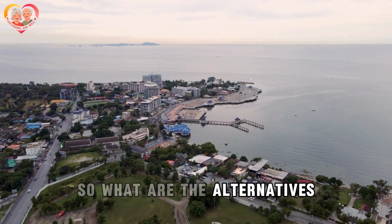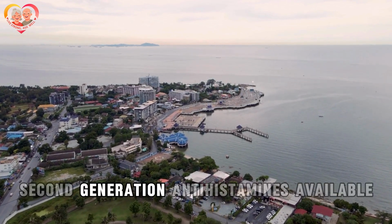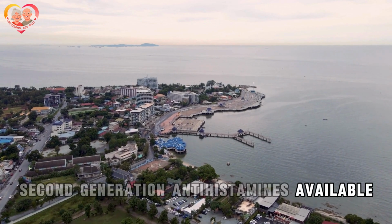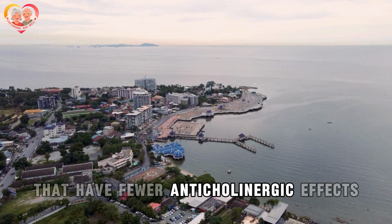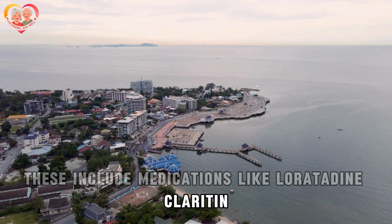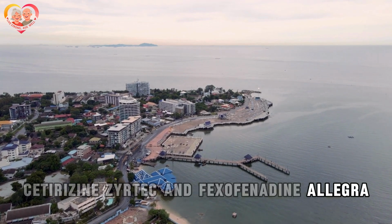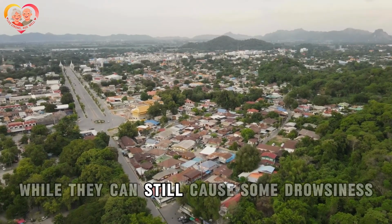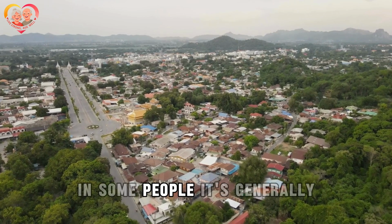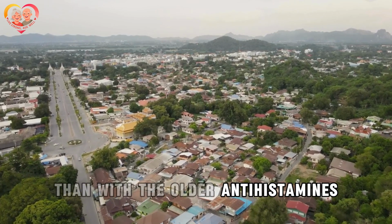So, what are the alternatives? Well, the good news is that there are newer, second-generation antihistamines available that have fewer anticholinergic effects. These include medications like loratadine, Claritin, cetirizine, Zyrtec, and fexofenadine, Allegra. While they can still cause some drowsiness in some people, it's generally much less pronounced than with the older antihistamines.